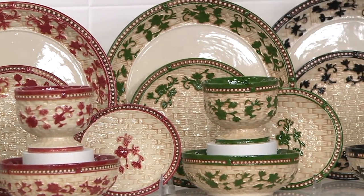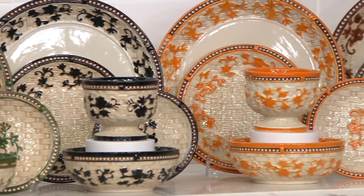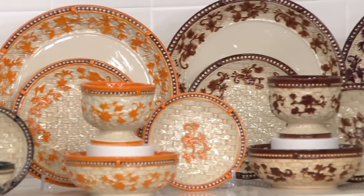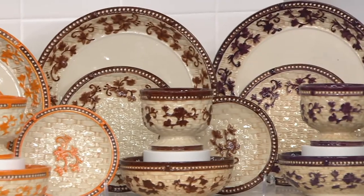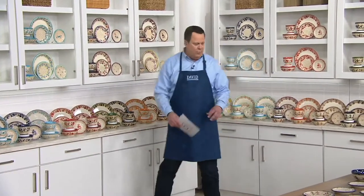Here's green. Then I've got black. Here is your spice. Say it with me, the chocolate. And then on the end, I've got it for you, an eggplant. Now I will swap places here, and then we'll pick up with Old World.